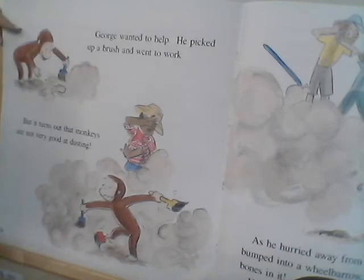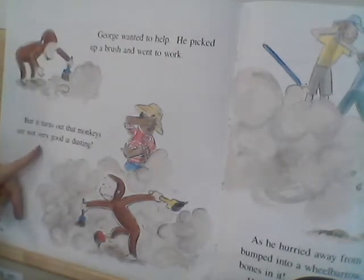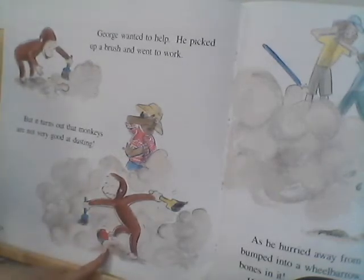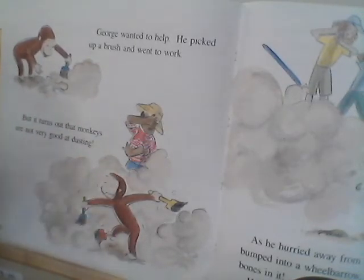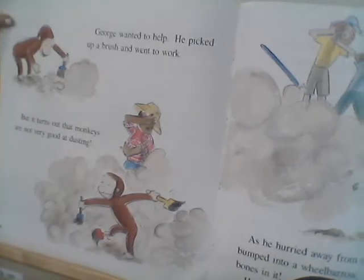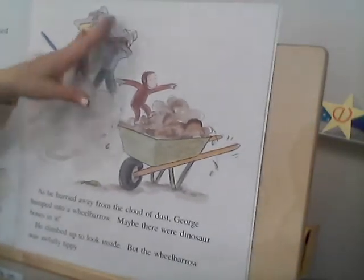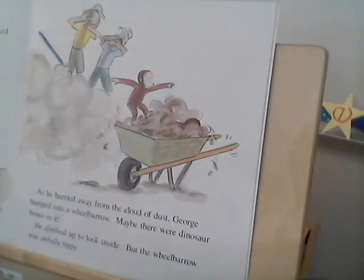George wanted to help. He picked up a brush and went to work. But it turns out that monkeys are not very good at dusting. Oh no! And look, he's using his two hands and his foot. What is starting to happen here? Oh, yep, he's getting dust in that scientist's eyes. Oh no, George. As he hurried away, look here, he left a big old cloud of dust, and these scientists here are covering their eyes up.